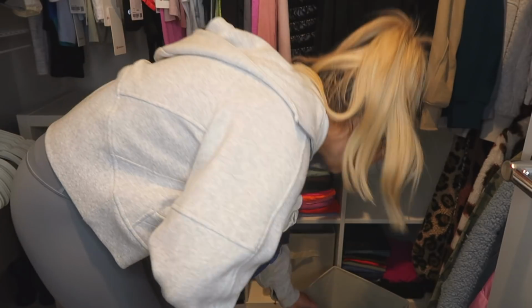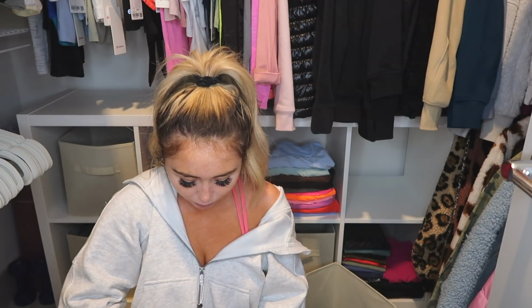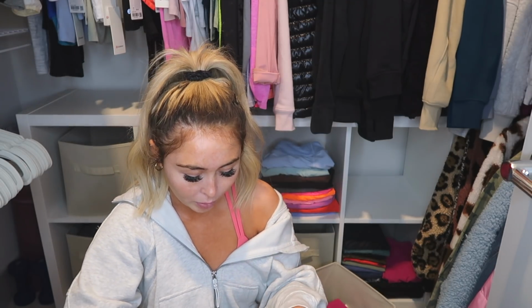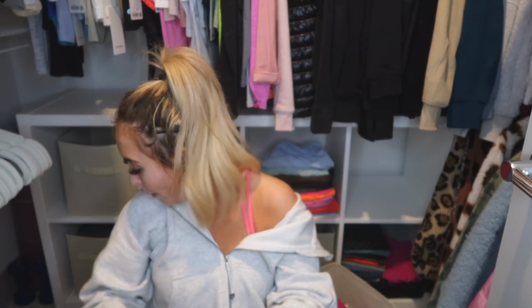Just kidding guys, I forgot to do my skirts and my biker shorts, but I think there's only one thing I want to get rid of, and it's these, because I never wear them. I don't even know what the name of these are, but they're a size 4. I'll try and find the name for you guys, but that's going on my Poshmark.